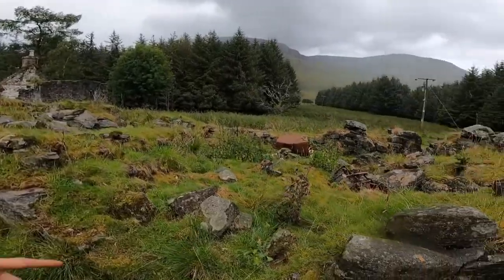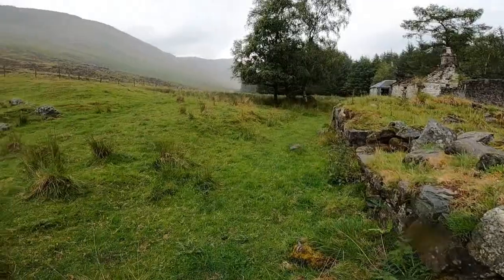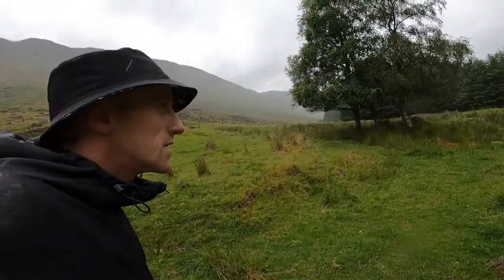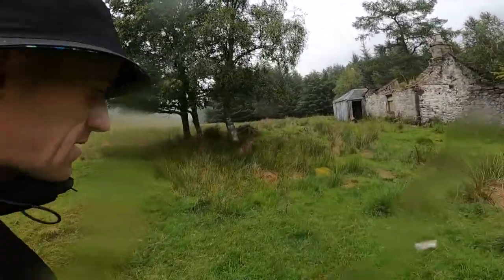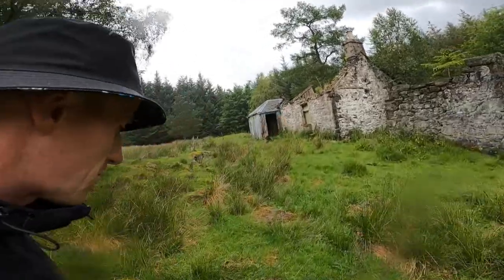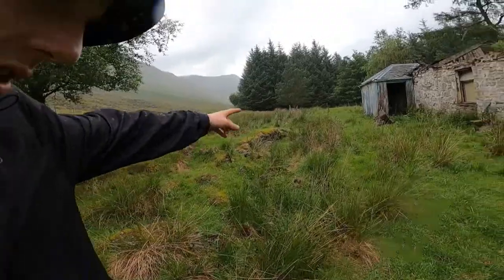Wow, yeah, there's some cool little nuggets of history there that must have come out of the house. We'll take a look at that in a minute. Let's go in here and see what's left of the history. Just imagine the people back at this time, the horse and cart maybe pulling up. Wow, there's a wee dyke line leading round the front here.